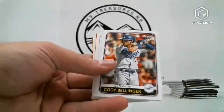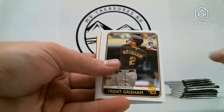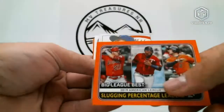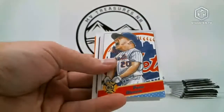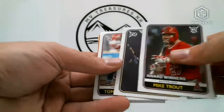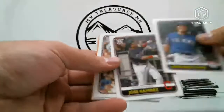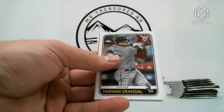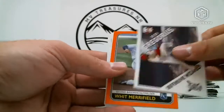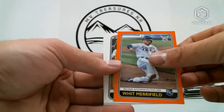Bo Bichette, highlights for the Blue Jays. There's an orange. Slugging percentage leaders, Mike Trout for the Angels. There's a caricature of Pete Alonso for the Mets. There's Mike Trout again. Didi Gregorius, defensive wizards for the Phillies. Whit Merrifield, orange for the Royals.